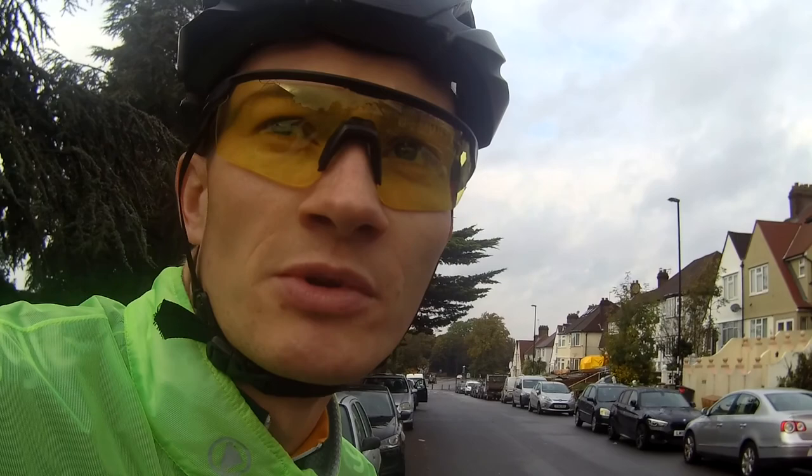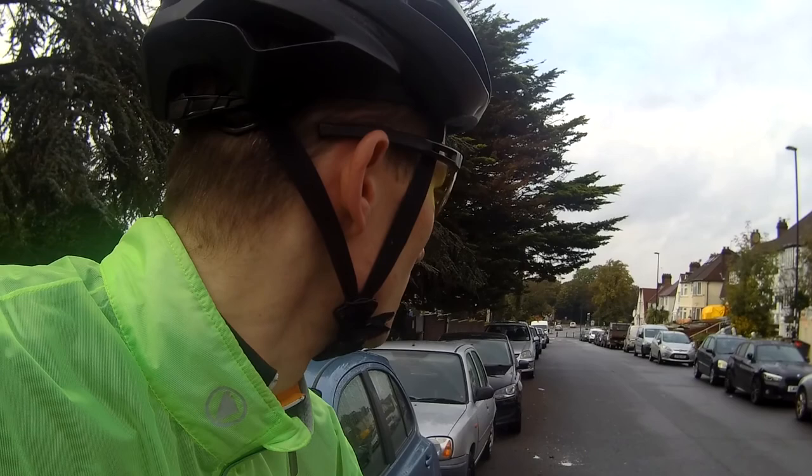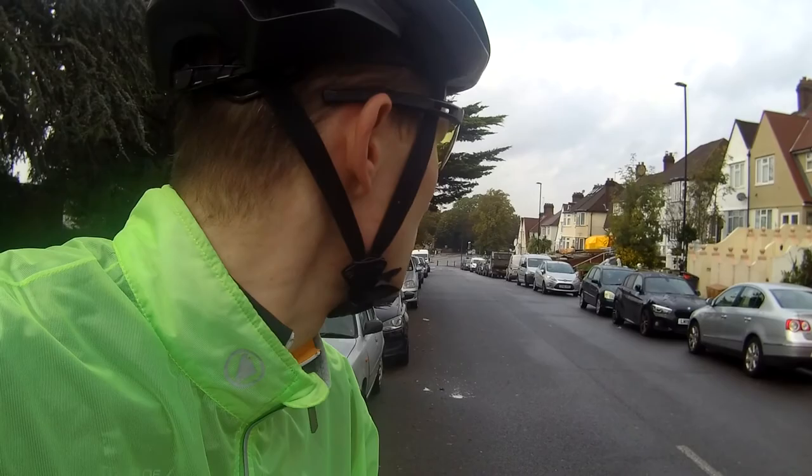It's not too cold. Got the rain jacket on just because there's rain forecast to come in a couple of hours. I've got shorts on, still not giving in to wearing cycling tights. Yeah, let's see how today goes.